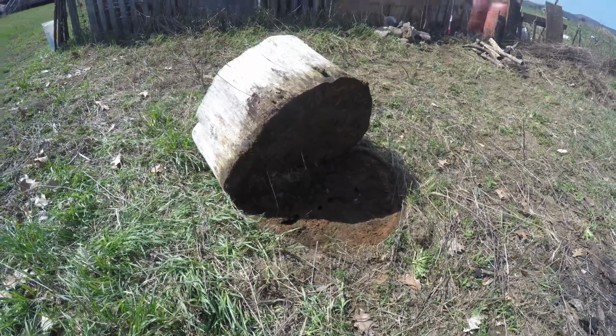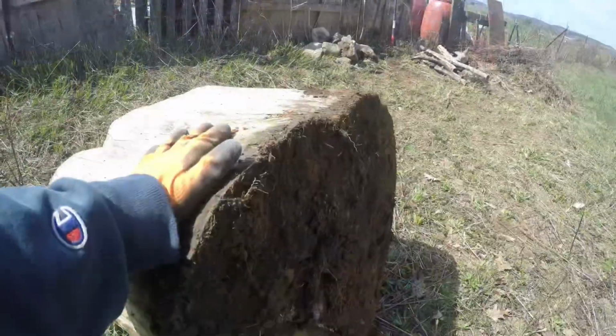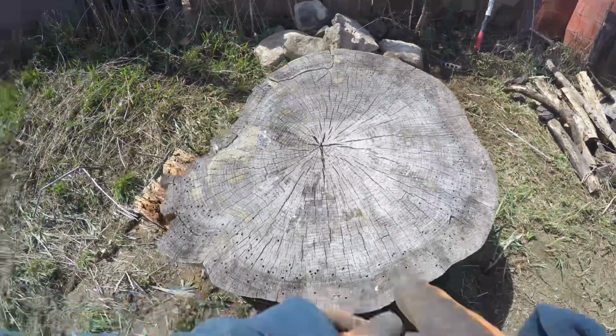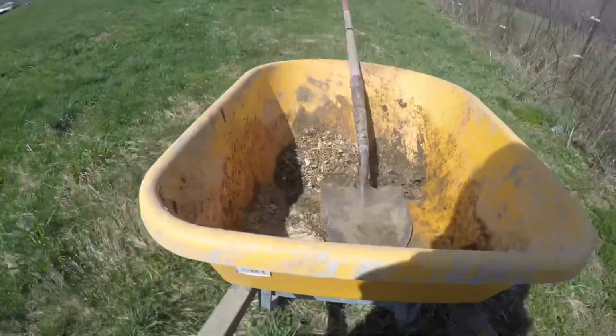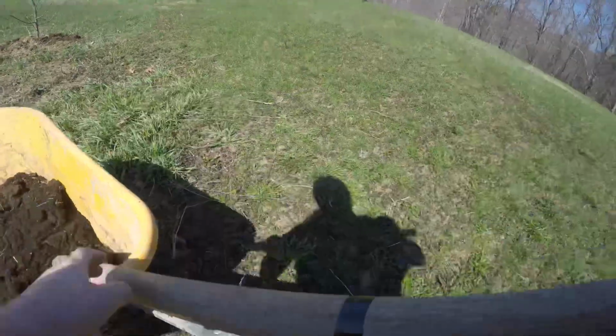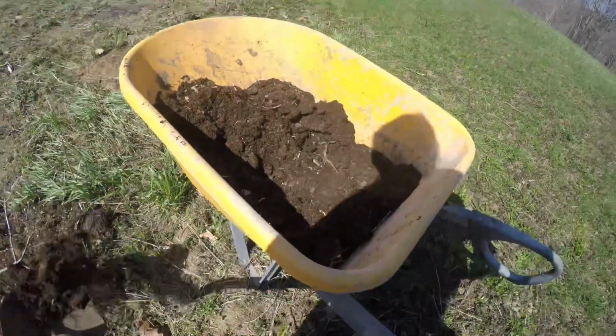That's a big stump. All right, let's see. Whew. All right, guys. Got some good dirt, manure. Just gonna sprinkle this around here.